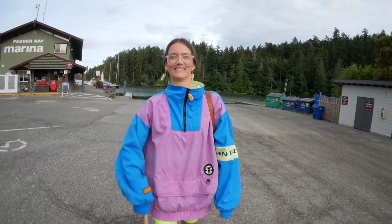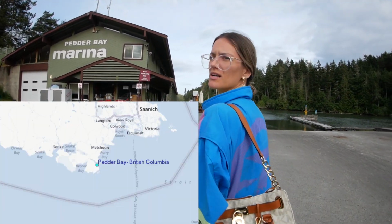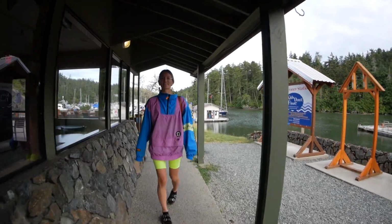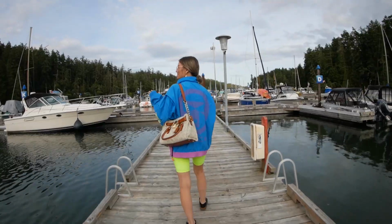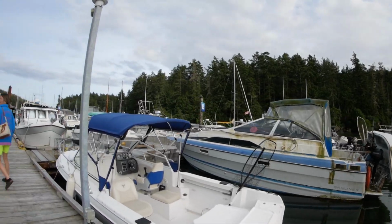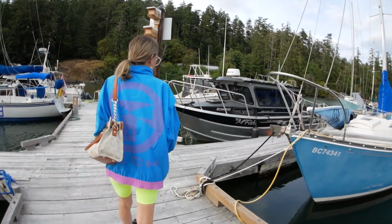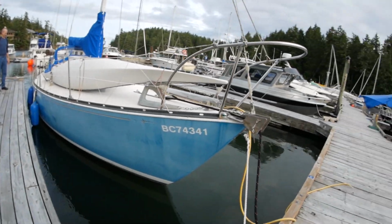Hello! Second boat. This is at Pender Bay Marina, just outside of Victoria, or outside of Sooke. Look how pretty it is though. Are you excited to see the second boat? Yeah? So look how beautiful this is. Like, what? This is a 1972 30-foot CNC sailboat.